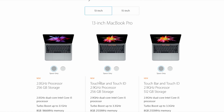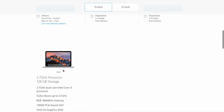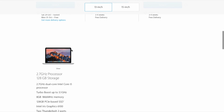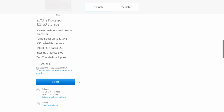So here we go, obviously you can see all of them are available in space grey or silver, so no rose gold or gold like you get with the 12-inch MacBook. So they've eliminated those options for this MacBook Pro. And they are still selling one of the older MacBook Pros, so this is one obviously from previous years. And this is, I believe, one of the baseline models from last year.